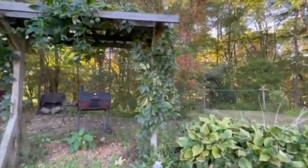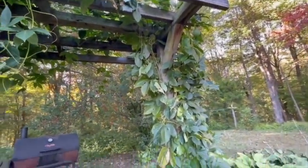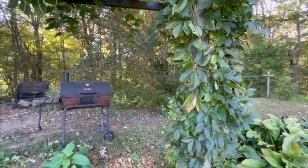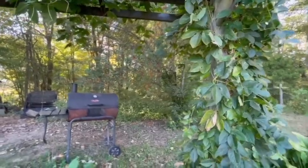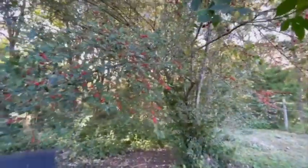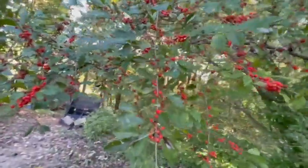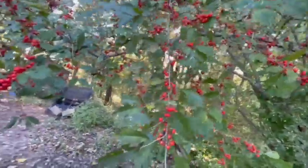These have been falling off left and right. That's the passion fruit. They have been getting done and falling off left and right here. You know, we don't know what this tree back here is. If anybody knows, they can tell us. It's a very pretty tree. We're just not real sure what it is.